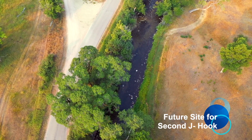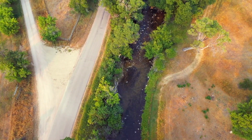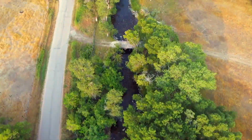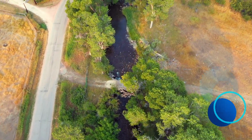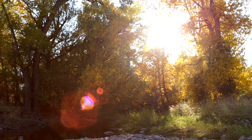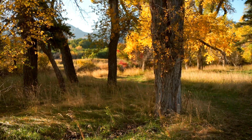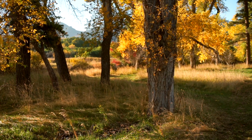At this location, the J-hook was a perfect structure for functional maintenance. The cross vein was a perfect structure because of the over-wide channel. Austin Musselman has a great conservation mind. He came to Wyoming, bought the property, knowing that he wanted to make it better. That included the land and the water.